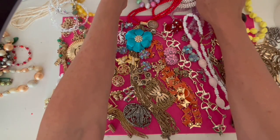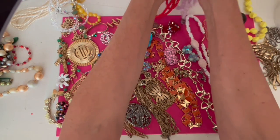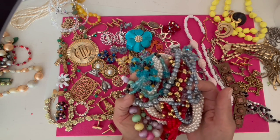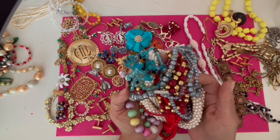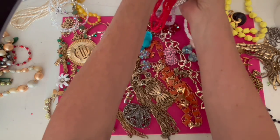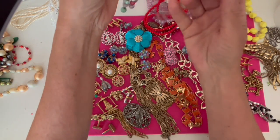Then there's also this pile. Once again, this is all from that box, and these pieces are kind of along the same lines. They're wearable, but I don't know if I would sell them individually, with the one exception, possibly this one.